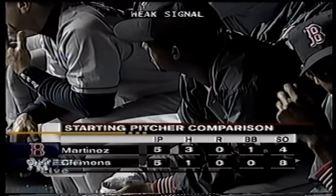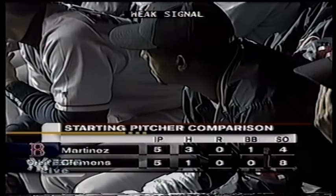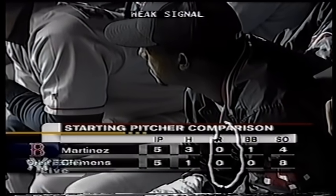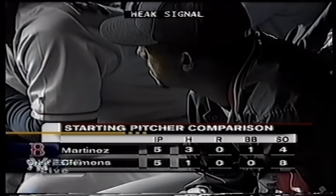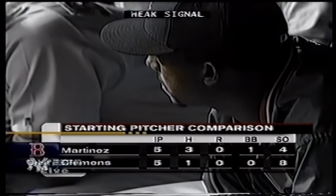Roger Clemens, of course, looks like he has the better line, but the number that really is important is this one right here in the middle. No run scored yet. Roger Clemens with 8 strikeouts and Pedro with 4. Let's take a look at Clemens' strikeouts.